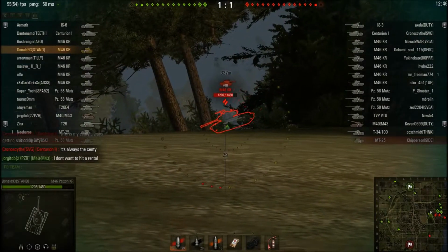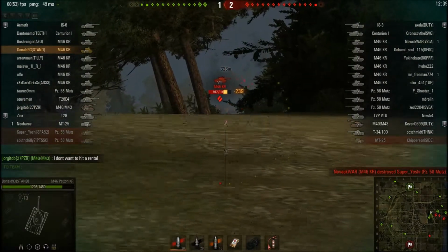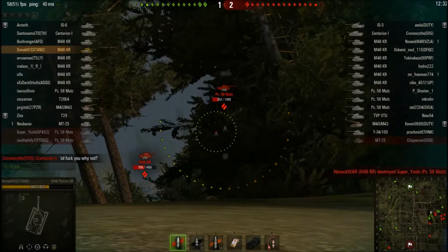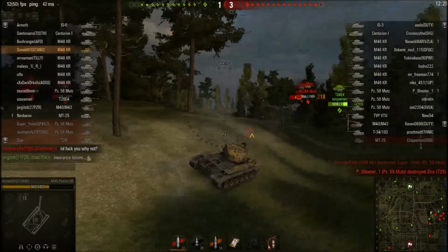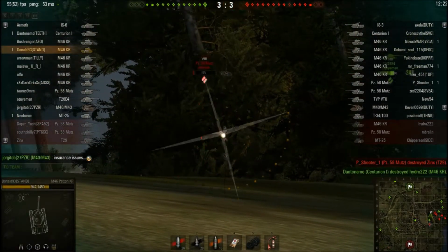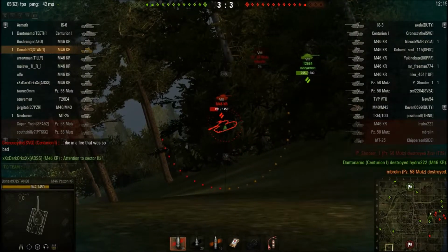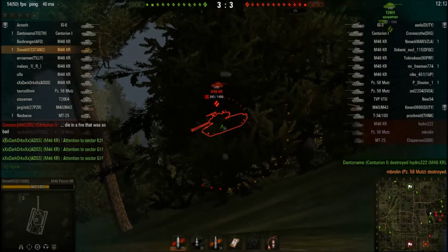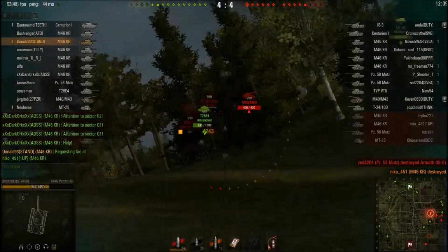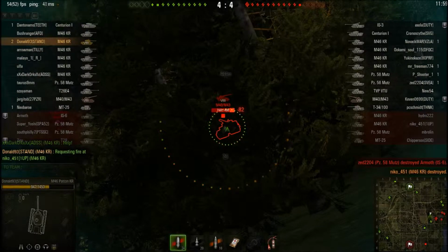That Korean Patton there, he probably has disconnection issues or he is AFK, but at the time I did not know this, so I just shot at it. That Mutz is killed. I requested help to finish this Korean Patton off. This vehicle has a very good rate of fire for the gun it has.